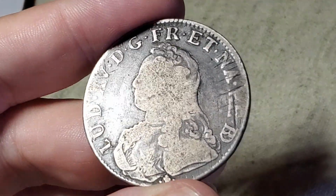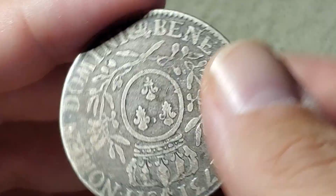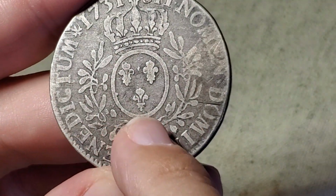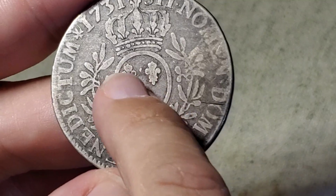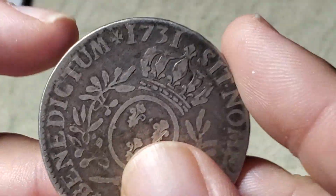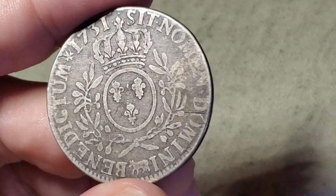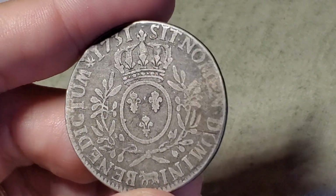This is going to be a coin from France. Let's go ahead and flip it over. And here's a look of French, the fleur de lis, I think those are called. But this one has a date of 1731, and so not something that you're going to see all that often. So I'm very happy to get this.